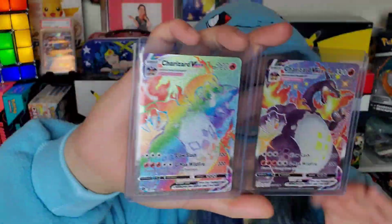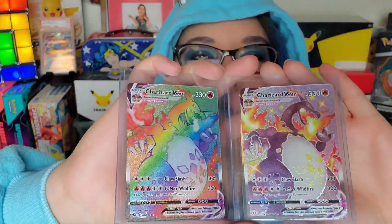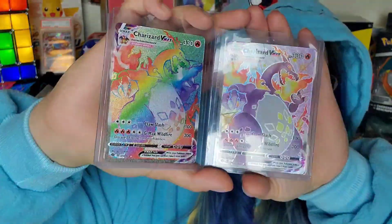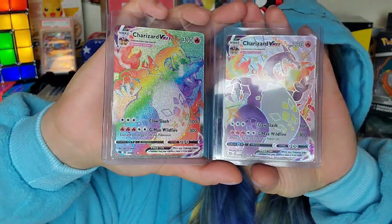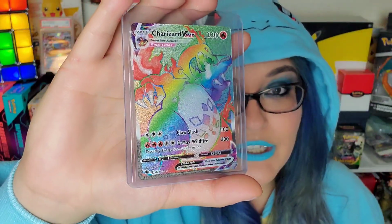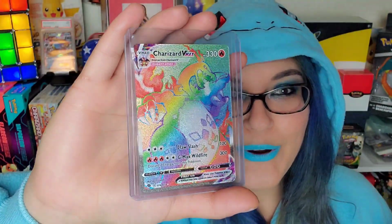All right, let's compare two Charizards at once, making sure those are in focus for you guys and not picking up glare. These are from two different sets, but you see the artwork is the same. One is a rainbow and one is a shiny Charizard. This one here is from the Shining Fates set. So the Shining Fates set, the pulls were better. This is a little bit easier to pull than the Champion's Path. Champion's Path was a very, very hard set to pull good cards.